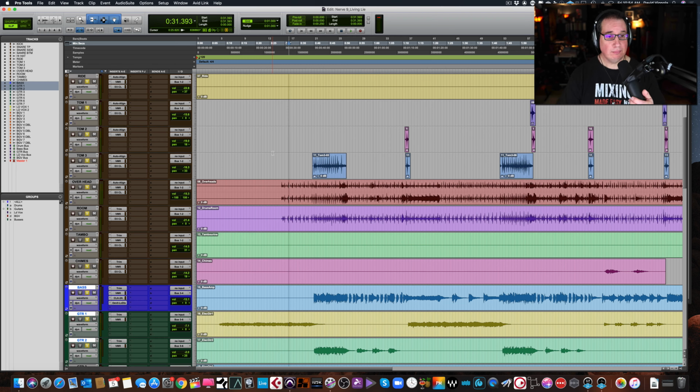Now, again, a lot of that has to do, I think, with the fact that the computers are a lot more powerful today. They're a lot faster today. They're a lot more stable as far as being able to run lots of plugins, and you have faster CPUs where you can tax the CPU a lot more than what you could maybe in the past. So that's probably part of it. The other part of it is hopefully Avid's maybe done some work under the hood to make it a little bit more stable.